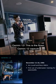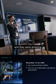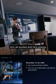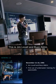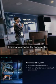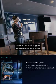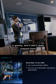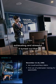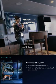Gemini 12. This is the flown Gemini 12 capsule at the Adler Planetarium in Chicago, and they were amazing. You can tell my dog liked it because he's all excited and he's posing. This is Jim Lovell and Buzz Aldrin. This was the first use of underwater training to prepare for spacewalks, which it turned out helped a lot because before, our training for spacewalks had been in gravity, and it didn't really prepare them very well, and they found spacewalking really exhausting and stressful. It turned out that underwater training was much closer to the real thing.